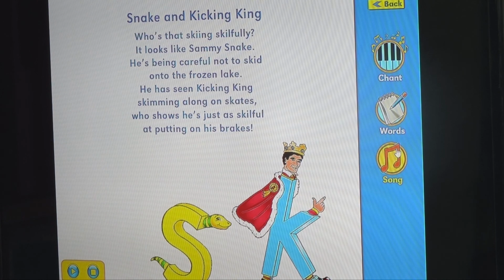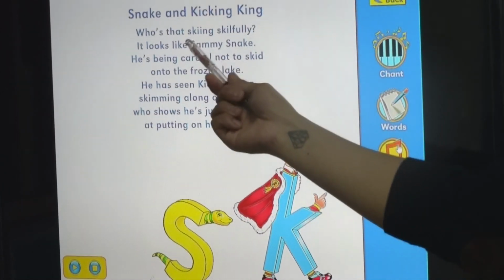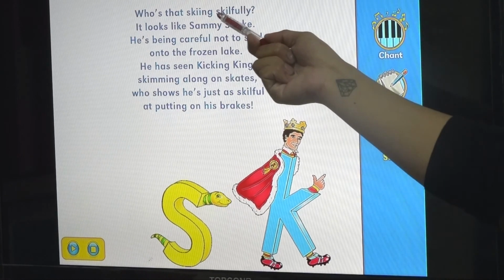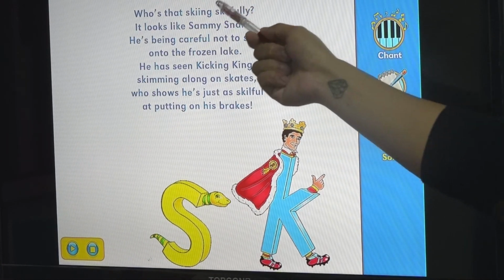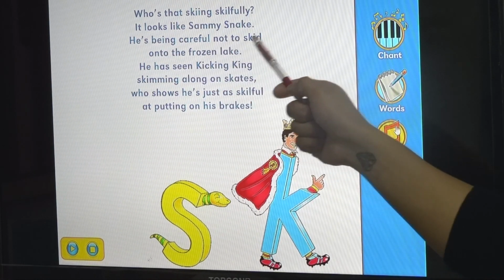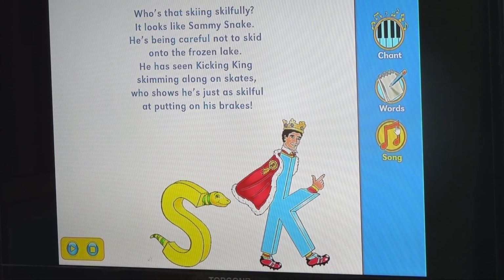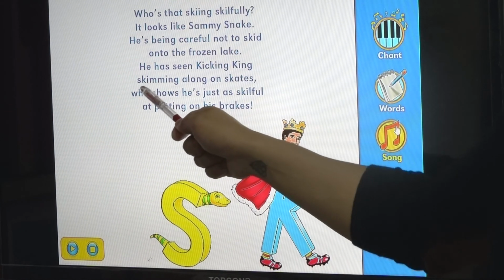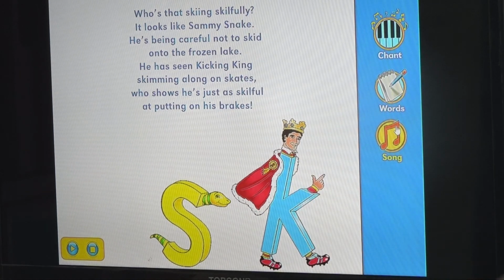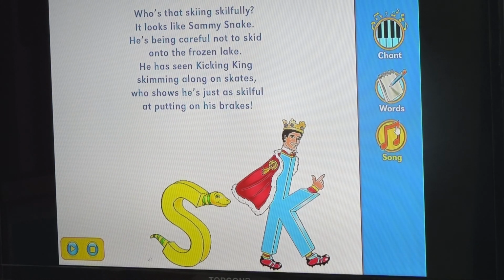Alright, so let's find all the sk sound. This one, right? So here we have skiing. We have sk here, right? And then skillfully, we have it here too. Then we have he's being careful not to skid, right? Also here. He has seen Kicking King skimming along the skates, right? He shows he's just as skillful at putting on his brakes.